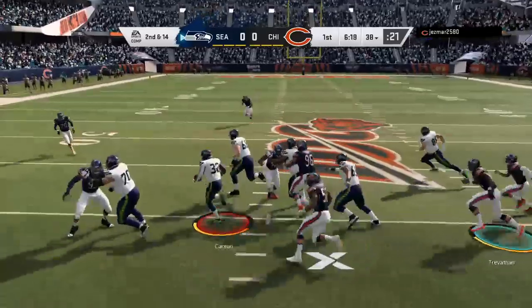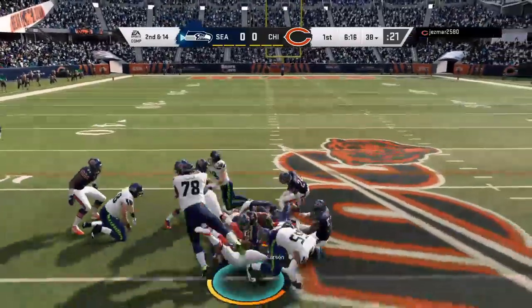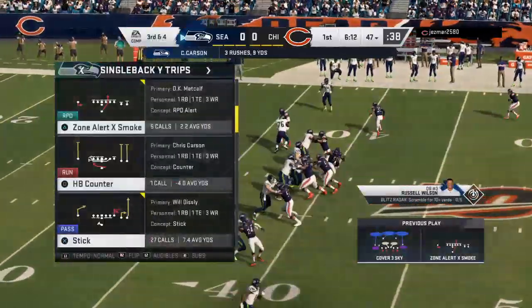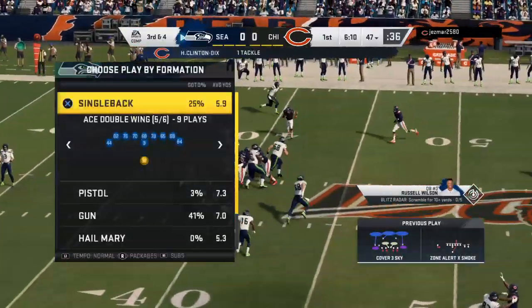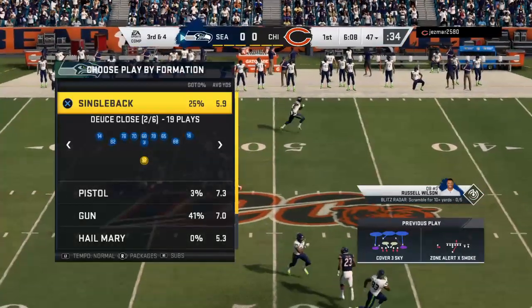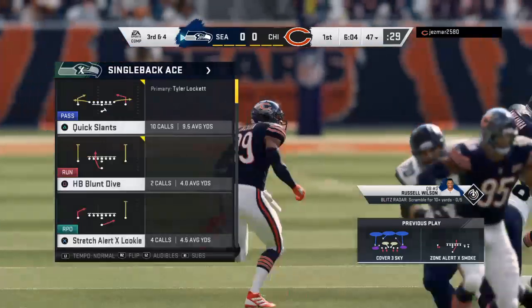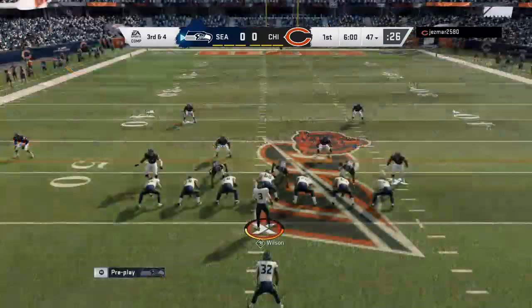Here's Carson. 9 good yards there on the run, and now 3rd down. You've got to give kudos to your offensive line and the guy carrying the ball, because they were in a 2nd and long situation. It seemed pretty dire, but they brought it back to 3rd and manageable with that run.